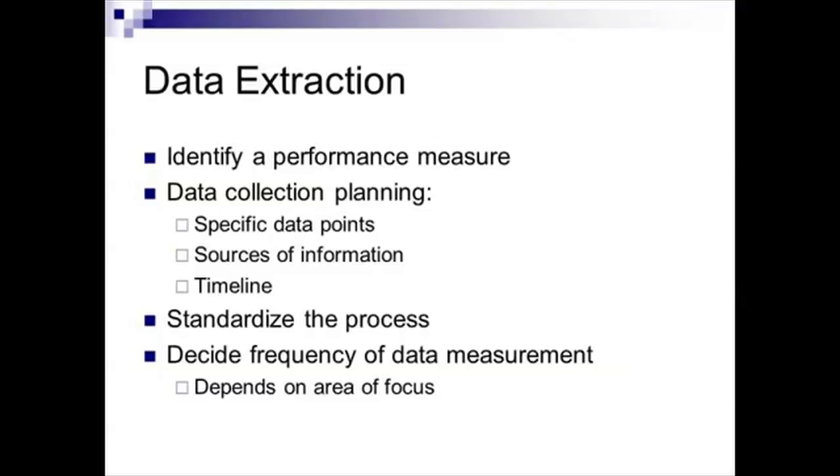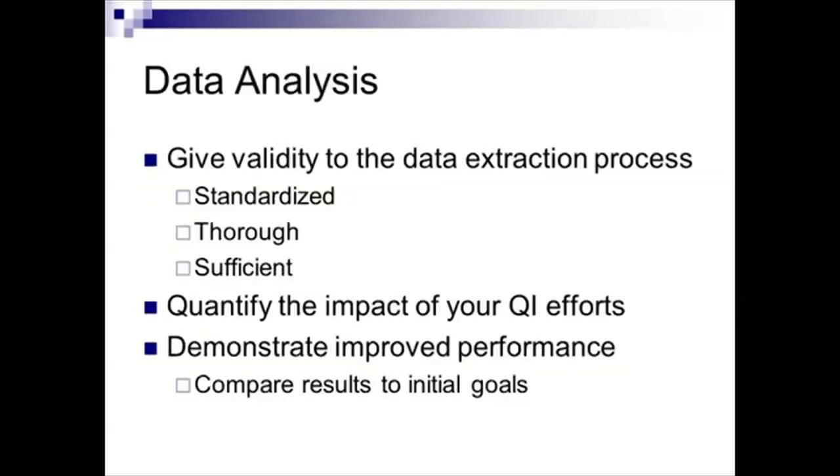Finally, the frequency of data collection must be decided early on and is based on the SMART aim. For example, initial goals might be to decrease medication error rates by 25% over 3 months following implementation of a process for weighing and recording only in kilograms.